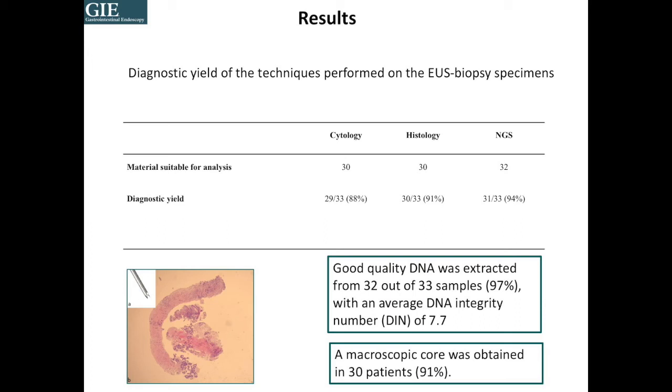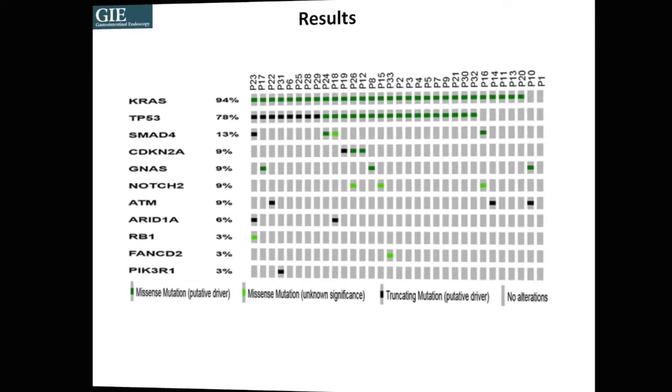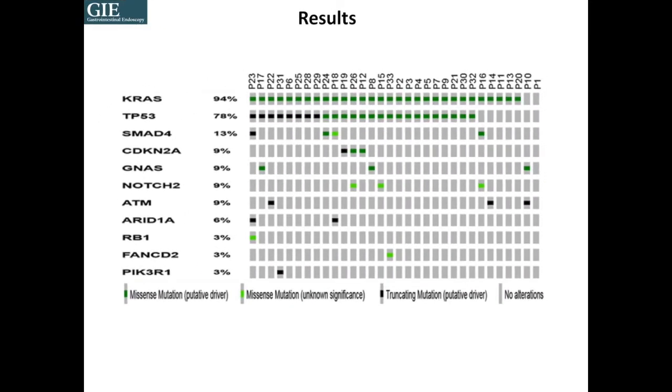The slide shows the diagnostic yields that we obtained employing the needle according to the three study technologies, and it was very high for all of them and highest for NGS, where we had available DNA for analysis, good quality DNA, in 94% of the samples. Furthermore, as the table shows, we got at least one mutation per sample in 94% of the samples and more than one mutation in most of the samples.